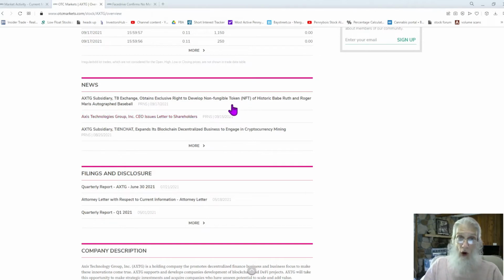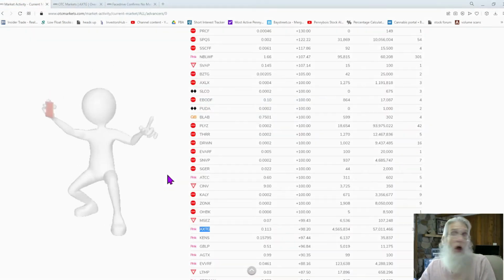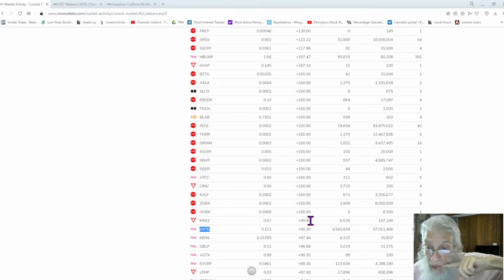So there you go. They are developing a non-fungible token of a historic Babe Ruth and Roger Maris autographed baseball. Boom. So that is a legitimate catalyst. If you're following cryptos and NFTs, that is definitely going to be a wave maker. Let's see what else we got here.